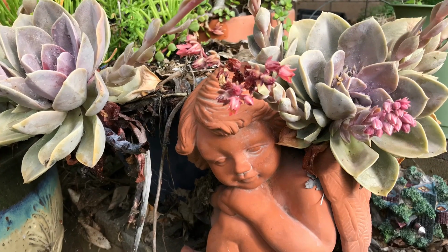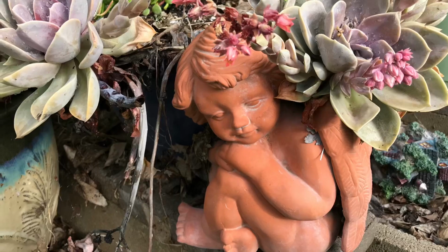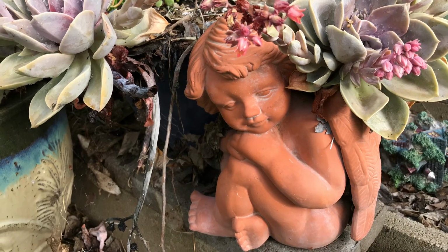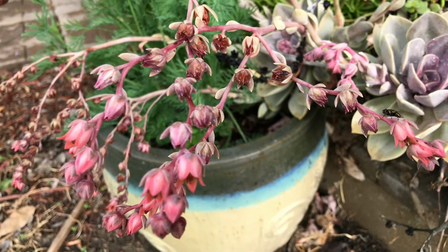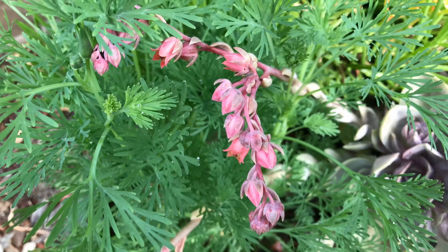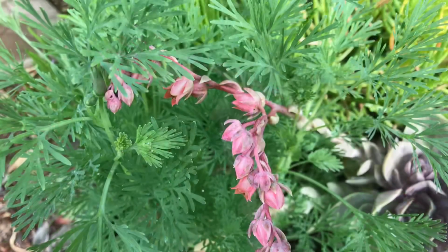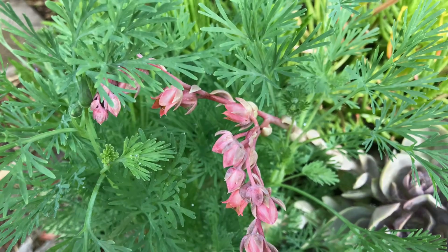Here's another succulent. And doesn't it look beautiful? I'm pretty sure I've shared this one before. I just love it because it's so pretty. And of course that angel is about 25 years old. And here are the flowers for that succulent. Are they not pretty? I love the color of them and the shape. People don't realize how much color there is in succulents. You just need to start looking around.